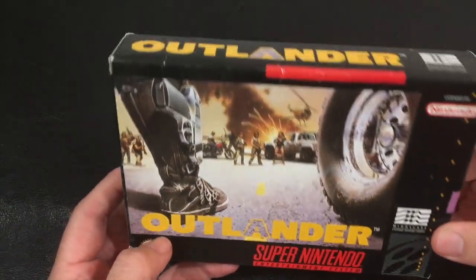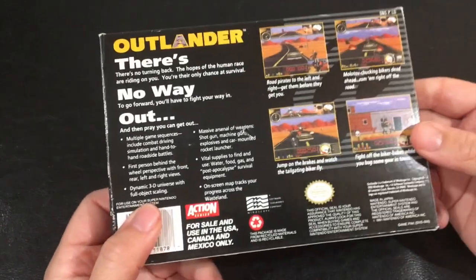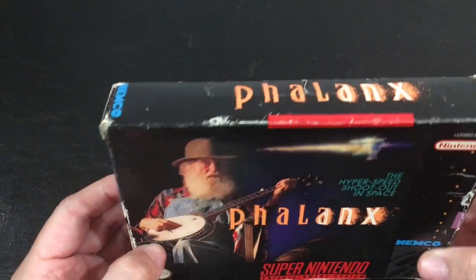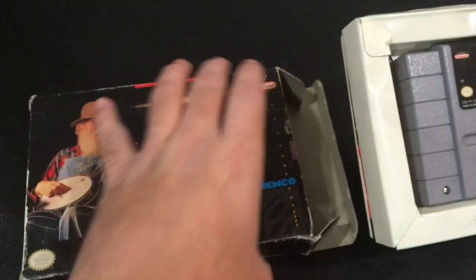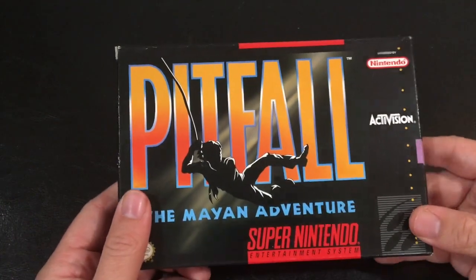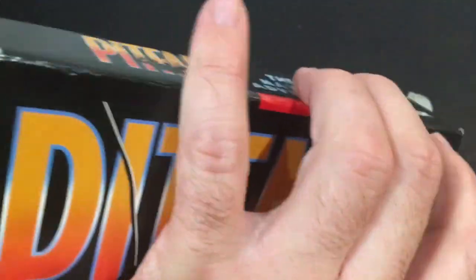Outlander. Outlander is actually a pretty fun action game on the system. I still need to try that one out though, but it looks like a ton of fun. We have Phalanx with one of the most recognizable artworks on here with the spaceship flying past the old man with the banjo. This is a really fun shmup though, by the way. Definitely worth playing. Pitfall, the Mayan Adventures. This is another box that was donated to the system, my collection. Very happy to have it and just have it complete.